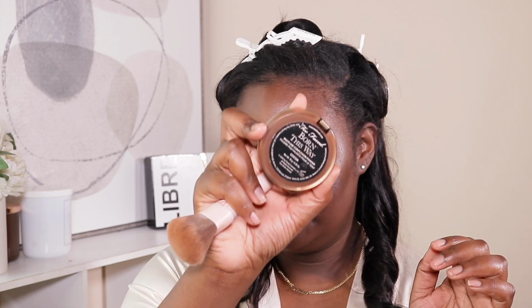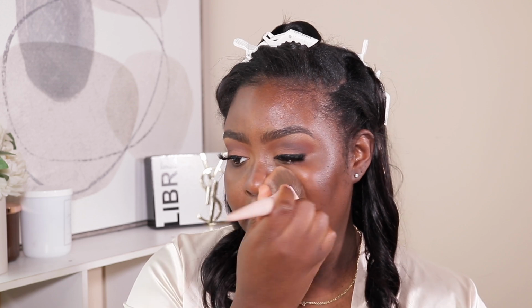Now, if I was going somewhere, I would definitely go in with a primer that will help the longevity of my makeup and help it to be a little bit more smudge proof when it comes to wearing a mask. So if I was going somewhere, I probably would use my Hydro Grip and set it down with a powder. So I'm just taking the Too Faced powder and I'm going to set the e.l.f. Putty Primer and kind of just take the shine away off my face.